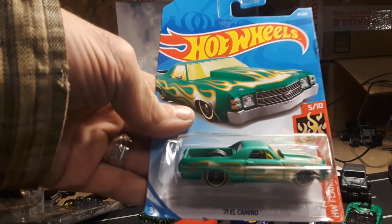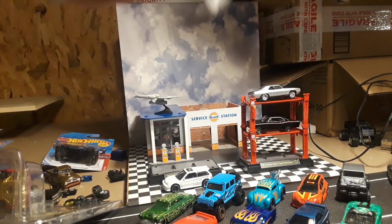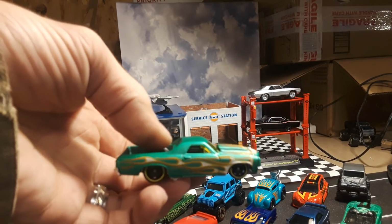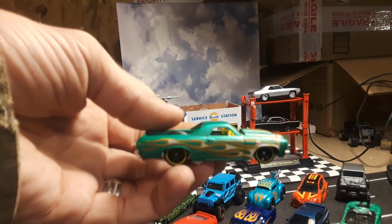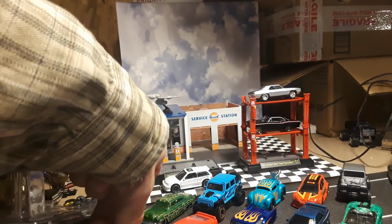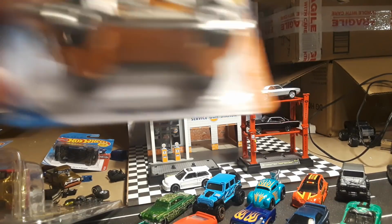Next is a '71 El Camino in this satin green or something. I don't know. Looks pretty sweet with the flames. I really like this variation that has an empty open bed. Happy to add that to the collection. Running out of room here. Too many cars. Too many cars. Say that every time I look at my garage.